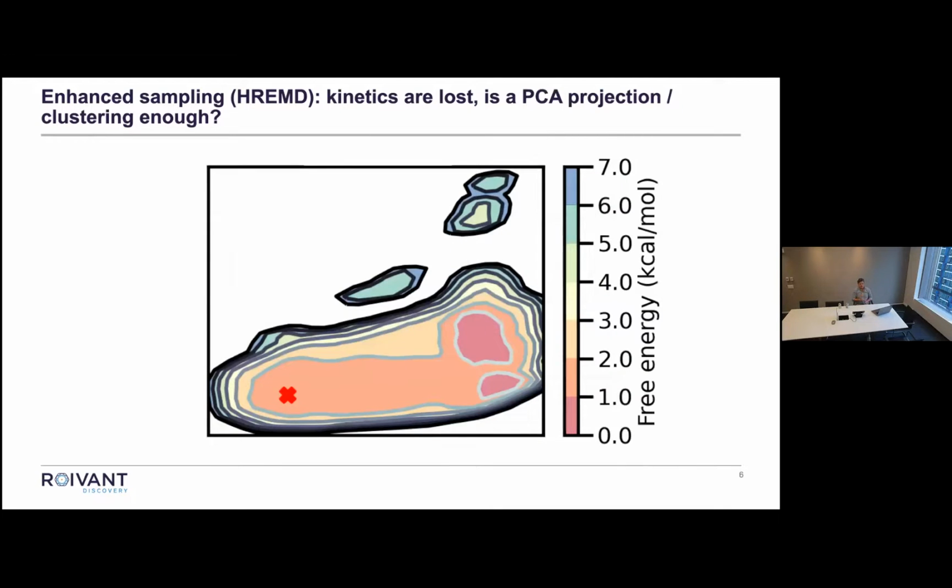So obviously it's 6 milliseconds and as always takes a lot of time. But first of all, I also want to point out that kinetics are gone from enhanced sampling. So forget about your TICA. You can do PCA, right? And so this is a plot of PC0 and PC1, the two most variant principal components of this movie that I was just showing you. The red cross is the crystal structure for this particular complex, right? And there are always problems with 2D projections, but ultimately, what are we to do? We try to get some intuition from these.